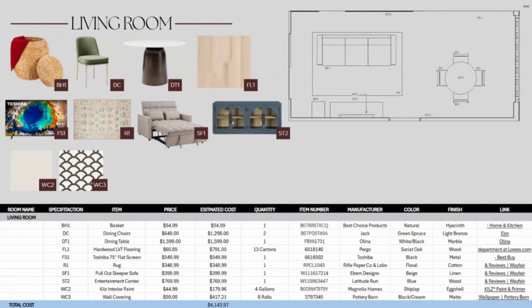First is just my blanket basket that I placed to the left of the entertainment center. I thought this would be good to store blankets or anything else that you want to store in there. Doesn't even have to be blankets. Next are my dining chairs. I really like these chairs. They look comfortable. Like I said, this was a space used for eating and playing table games. So I wanted to make sure that those were comfortable enough for people to want to sit in for hours on end, however long they want to sit and chat or play games.